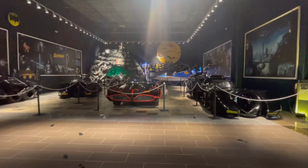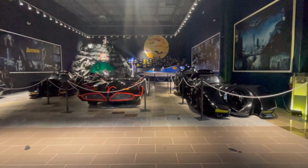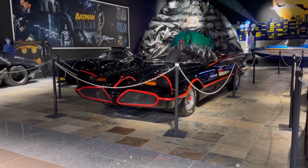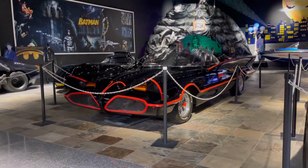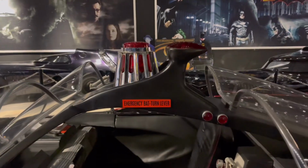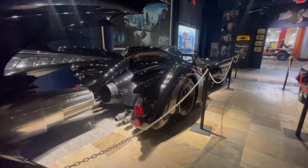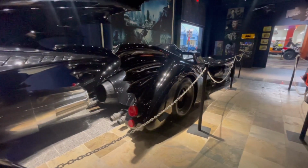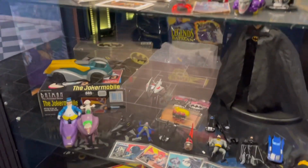Then moving on to one of the coolest collections of Batmobiles that I have ever seen in person. And I've been on the backstage studio tours for Warner Brothers and seen some of these cars that were used in the films. But I don't think I've seen as many unique Batmobiles and memorabilia as I have seen here at this museum. It is absolutely thoroughly impressive.